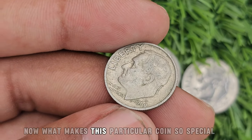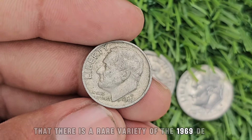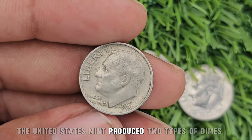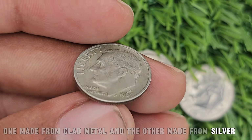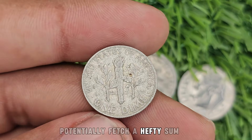Now, what makes this particular coin so special? Well, it turns out that there is a rare variety of the 1969 D Roosevelt dime that is worth a significant amount of money. You see, the United States Mint produced two types of dimes in 1969, one made from clad metal and the other made from silver. The silver version is what we're interested in because it is the rare variety that could potentially fetch a hefty sum.